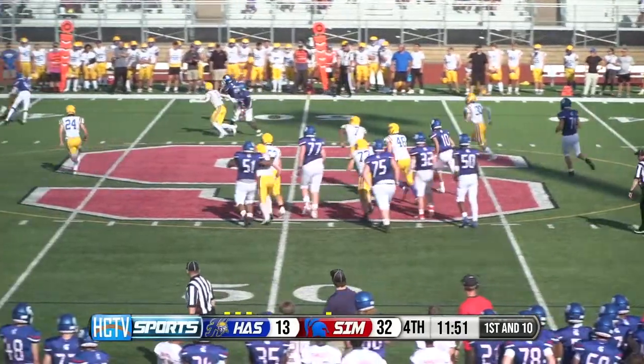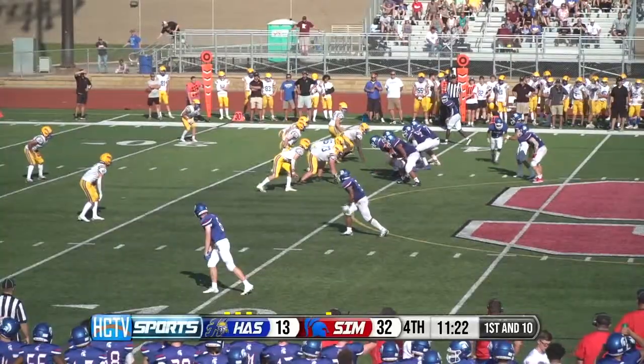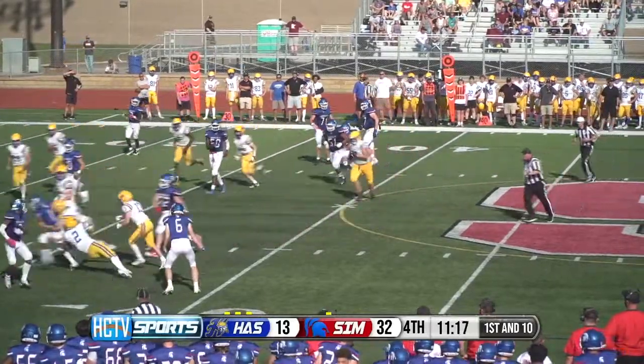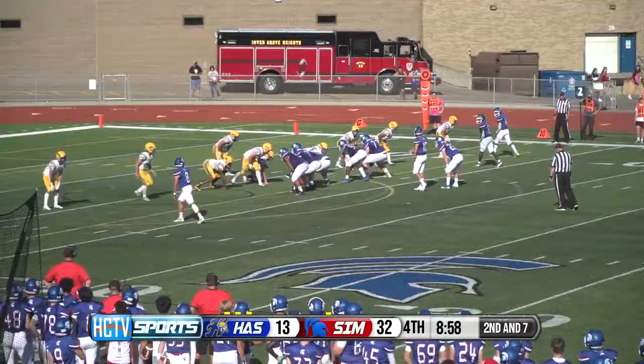Catch is made. Fighting for that first down. A nice tackle at the end there from Creed Peterson. Man in motion, Renslow handing it off to number 1, speedy number 1, taken down at the 31-yard line. That's Dom Levros.